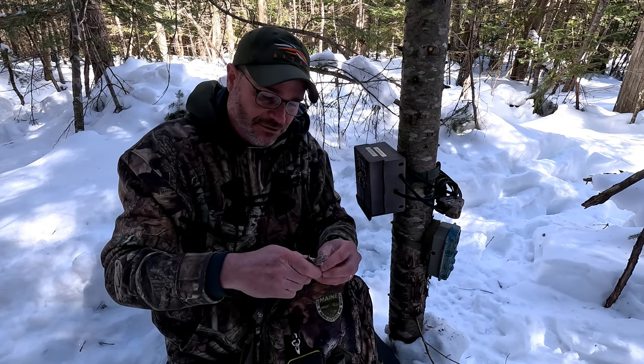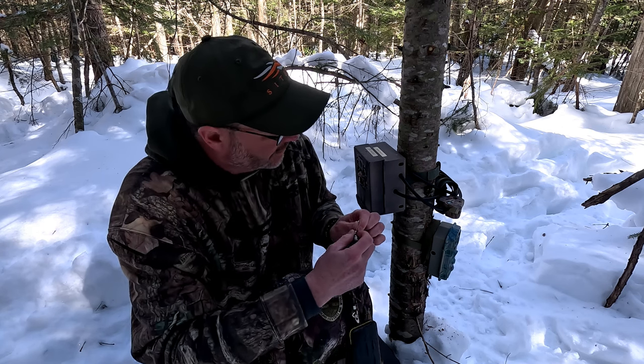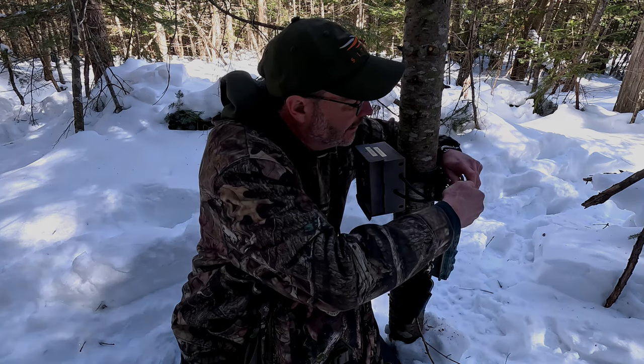All right, I'm gonna check this camera here. I'm gonna find the key for it. 679. Label all my locks. Oh yeah. Probably don't need one in here, but you know. You never know.